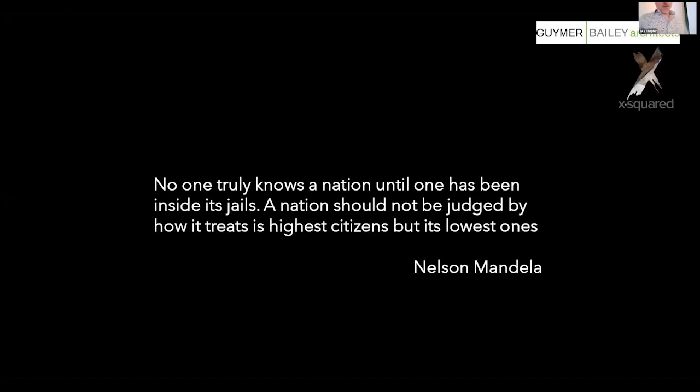I wanted to start with this quotation: "No one truly knows a nation until one has been inside its jails. A nation should not be judged on how it treats its highest citizens, but its lowest." And it's really that lens that we've tried to apply to the project I'm going to show you. We've tried to create a prison typology, I guess, which is respectful, humane, and is looking to change the way things have been done.